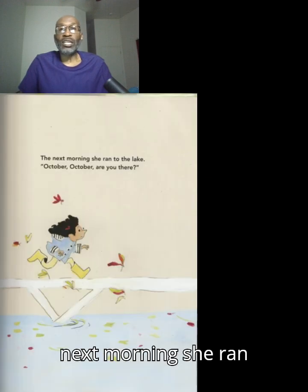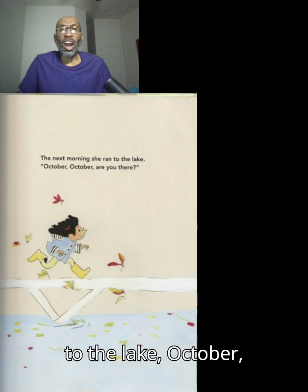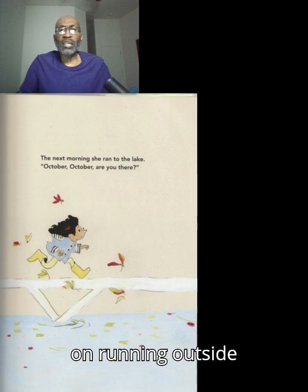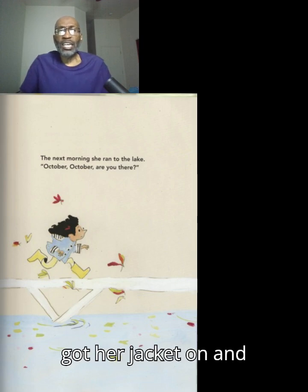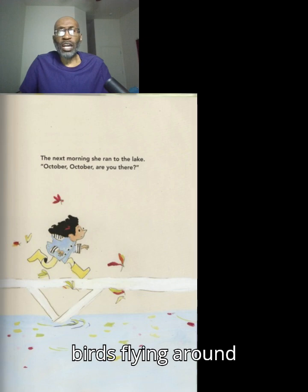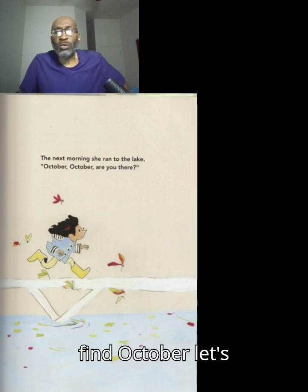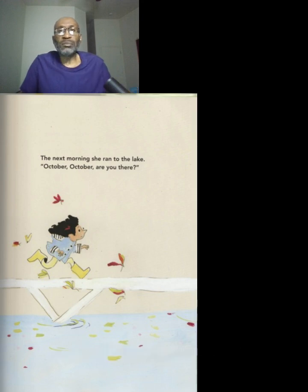The next morning, she ran to the lake. October! October, are you there? You see her running. She's got her boots on, running outside, got a jacket on. And you see all the other birds flying around in the air. She's running to the lake to see if she can find October. Let's see what happens next.